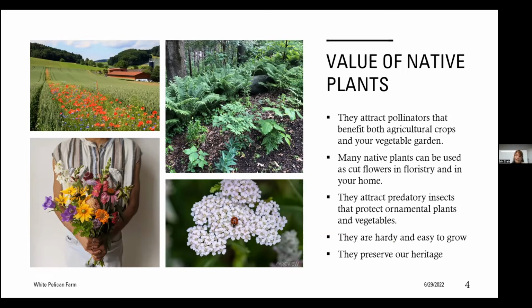Native plants are hardy, they're easy to grow, and they preserve our heritage. Many of the native plants have fascinating histories in their use of food and medicinal properties. And planting them helps keep Wisconsin looking like Wisconsin.